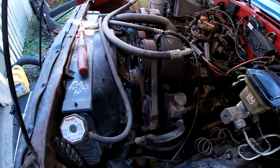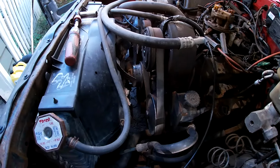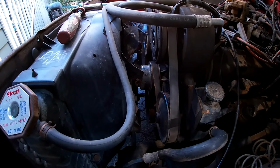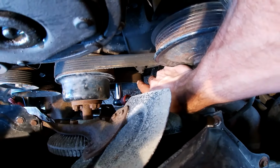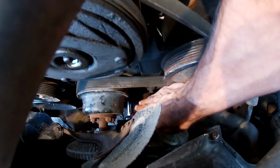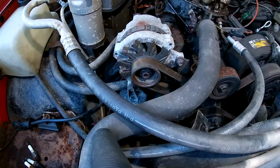Apparently everything on this is metric, and the crank bolt's 18 millimeters and my shallow 18 millimeter is busted. So we're going to try it with the longer socket and just see if it'll turn by hand. I think it's in gear and it just turned. Oh yeah. Yep, it turns. I'm going to try to go around a couple times.